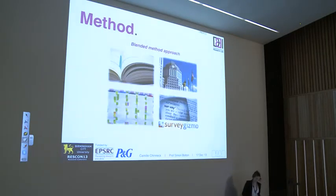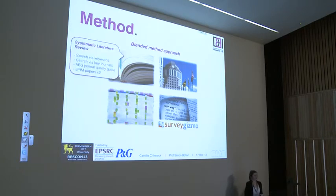So just quickly going over my methodology, I've used a blended method approach, which means I've used lots of different methods, iterating between them and trying to get the best value out of them. Like everyone here, I did a systematic literature review, but I took a slightly different approach. I searched via my keywords, by topic relevance, and I also made sure I searched in the top quality journals in my area, so the key innovation journals.